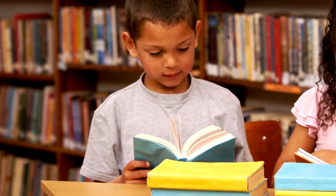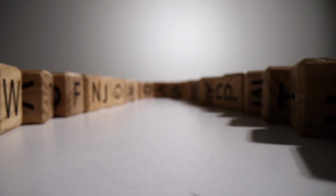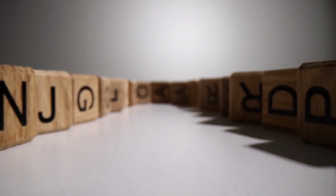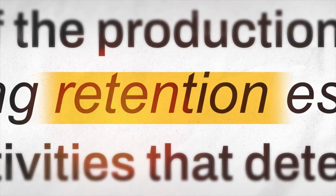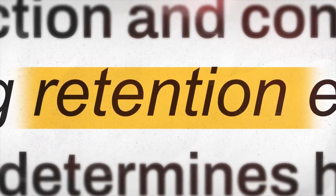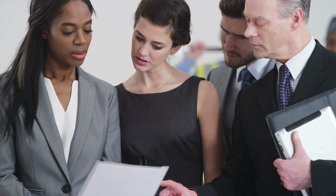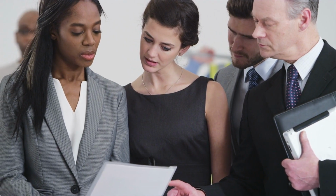Chapter 2. The Power of Slow Reading. Most of us rush through books, aiming to finish as quickly as possible. But the truth is, the slower you read, the more you retain. In fact, studies show that the slower you go, the better your long-term retention. Slow reading isn't just about reading every word, it's about allowing your brain time to process and connect ideas.